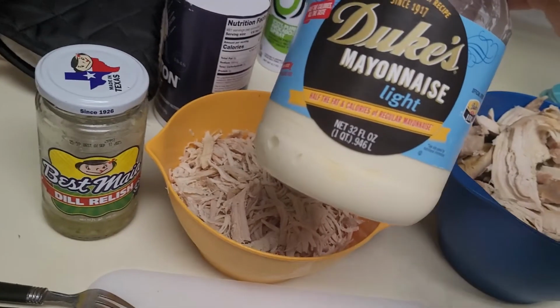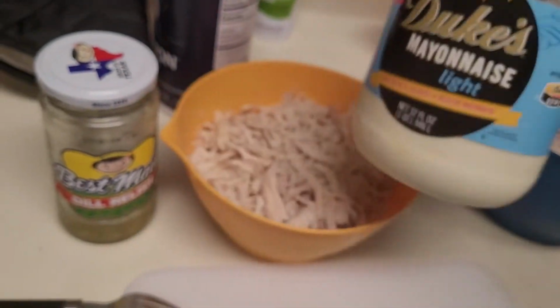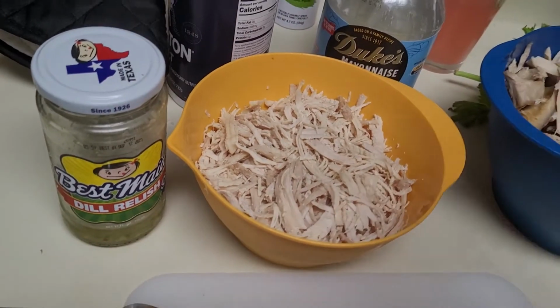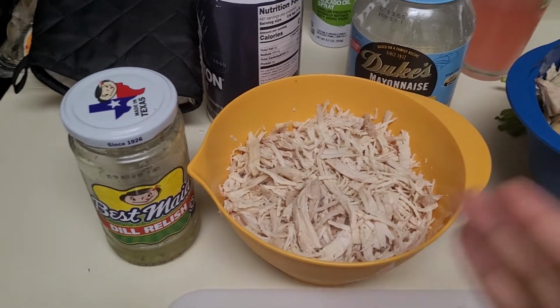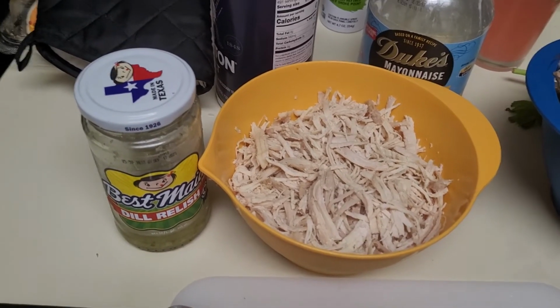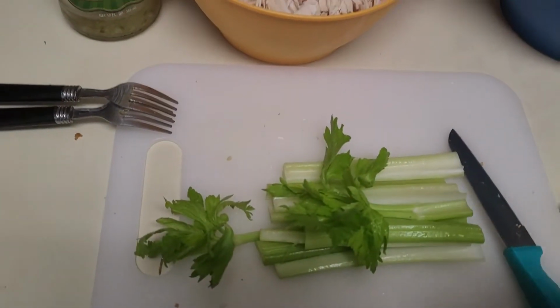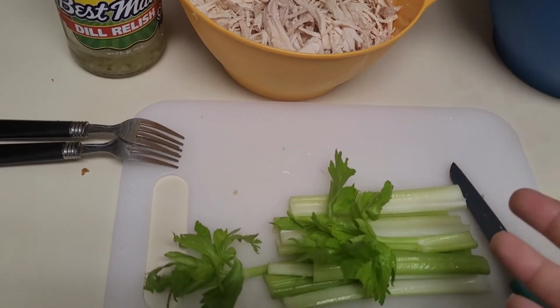We normally don't use light mayonnaise, but it is a good brand of mayonnaise that was on clearance, and I needed mayonnaise when I went to the store. So that's why I have light mayonnaise, but regular mayonnaise, whatever kind of mayonnaise you like, mix it to your texture and flavors desire. And one thing that I am adding to it that my family doesn't normally add is some celery, just because I have it and I want to use it up and I like celery.